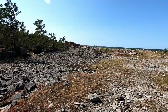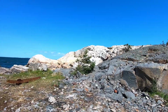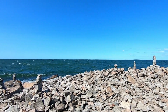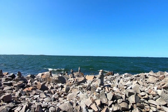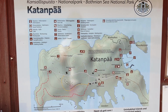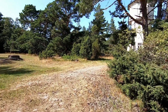After the war, Katanpää was used as a prison. The main task of the convicts was to extract paving stones from the quarries. It is said that those stones still lie not only on the Finnish roads, but also on the streets of many other European cities. Afterwards, the peninsula was used as a military training ground and a guard fort. And in 1999, the place was opened to tourists.